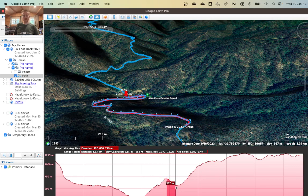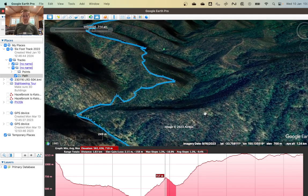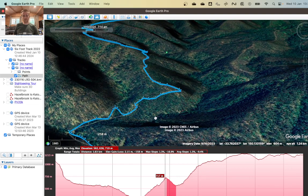Try not to lean back too far and make your feet unable to grip the ground. There's an aid station there, I think, at the bottom. So yeah, good opportunity to refuel. There's an aid station every 3 or 5 Ks, if I remember correctly. So plenty of aid stations around the course.